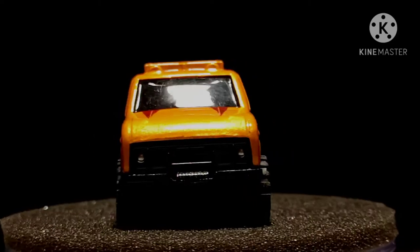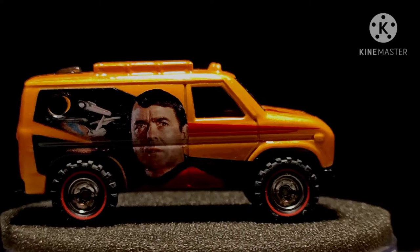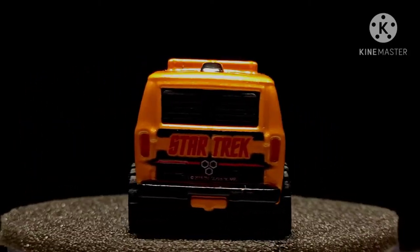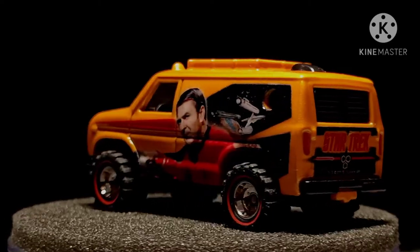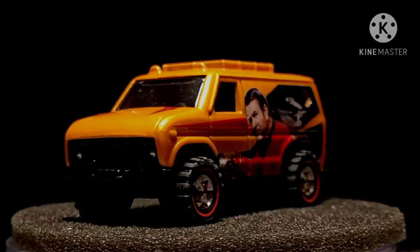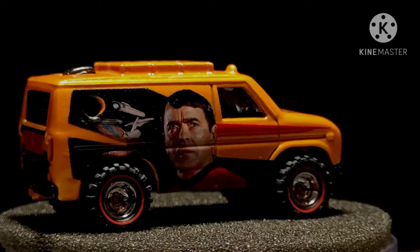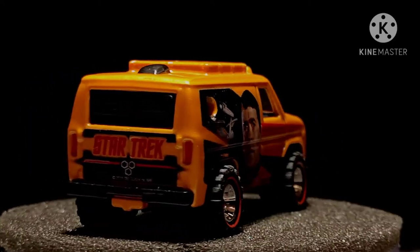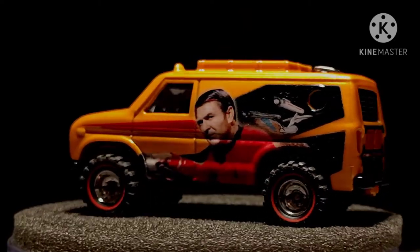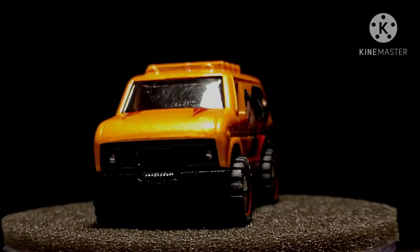So this is part of the same premium line. This is a Barger Breaker, and on the base it says Hot Wheels 2022. And the character on the side from Star Trek is Scotty. I have to say, this is my least favourite casting, but the graphics on the side and the tyres and wheels make up for it.